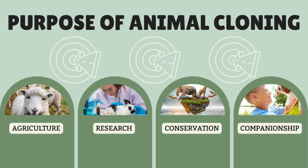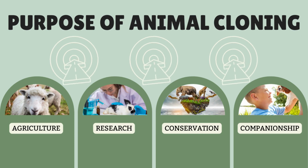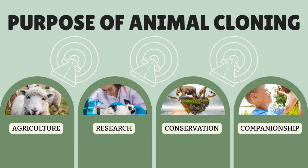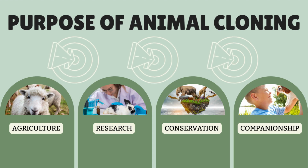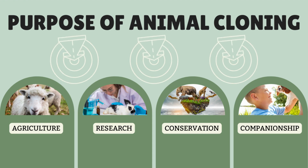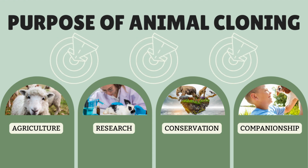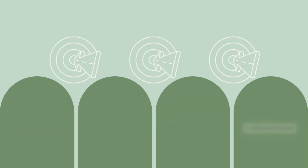Agriculture. Cloning high-producing livestock for improved milk or meat yield. Research. Studying diseases and creating animals with specific genetic modifications for medical research. Conservation. Helping to preserve endangered species by reproducing rare animals. Companionship. Cloning a beloved pet for sentimental reasons.